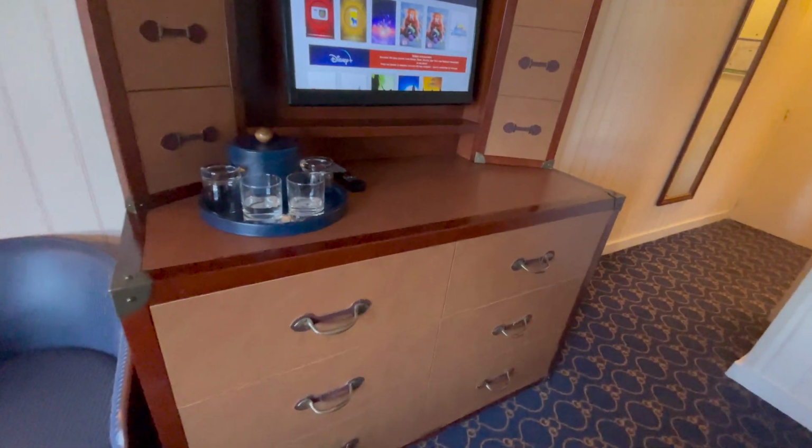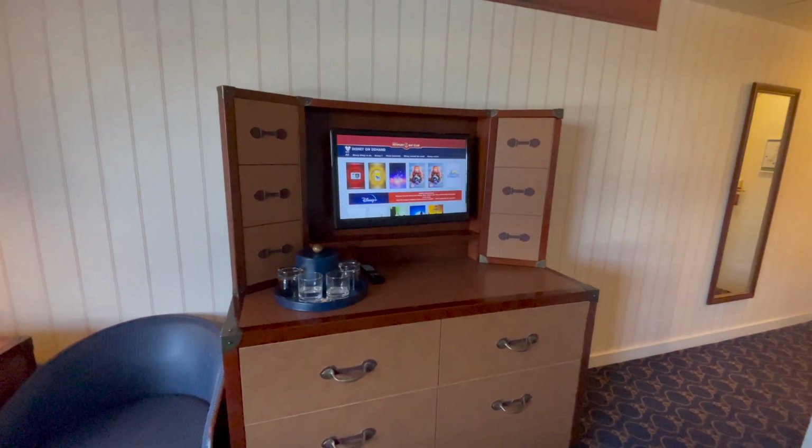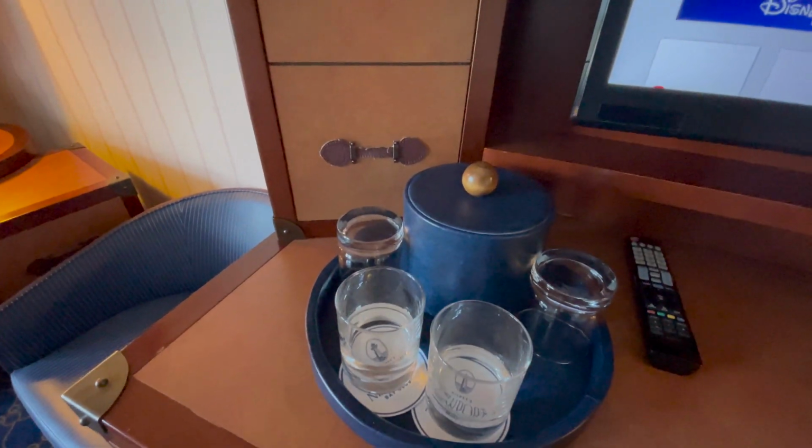However, you have then got plenty of storage here on the TV unit. So this is the TV unit. When you check in, it does say welcome Miller family. So you've got that there as well. Then you've got your little drink station here where you can fill up the ice bucket if you wanted to.